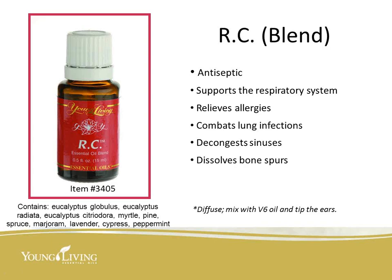This is RC. This is the RC blend. The blend of RC is very antiseptic. It's particularly for supporting the respiratory system. I would recommend that if you have birds with respiratory problems, and that seems to be a weakness, you'd want to diffuse this around the birds. It relieves allergies, combats lung infections, and decongests sinuses.